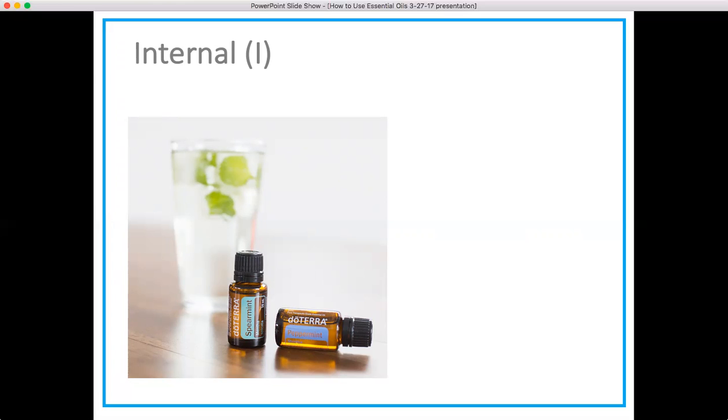So I'll usually put the oil in a glass or the water bottle and then fill it up with water. That's because oil and water don't mix. So if you simply drop the oil on top of a glass of water, it's going to be really strong because the oil is going to sit on top of the water. If you're making tea, add a drop to the mug, then fill it up with hot water. That works really well. Otherwise, I'll use my water bottle because I can give it a shake every now and then and kind of redistribute it.